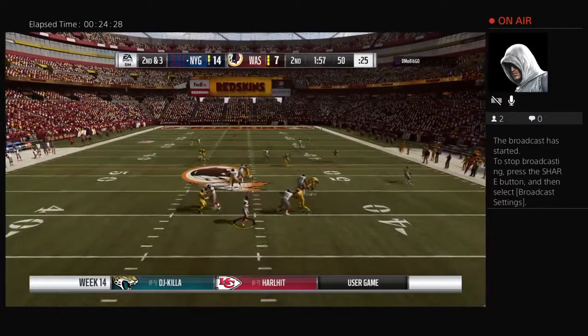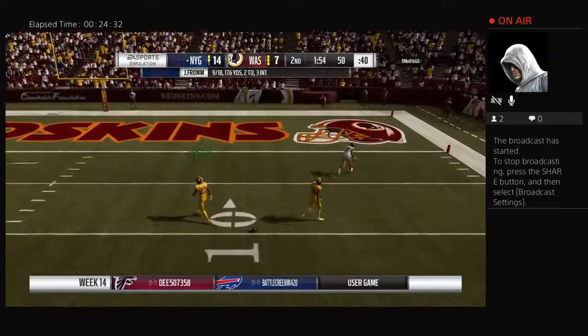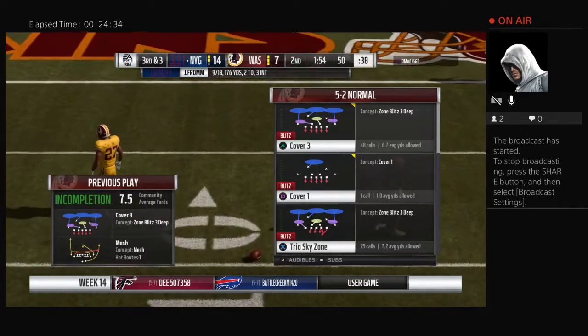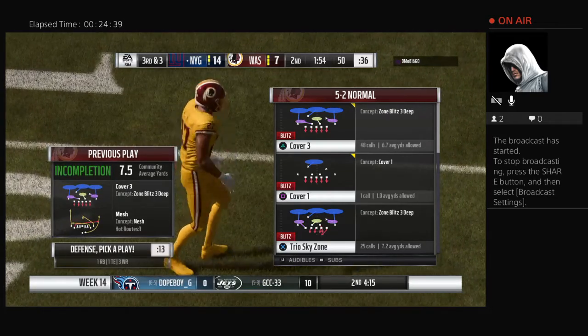From the midfield stripe, they'll look to throw. He's going to let this one go deep. And that one almost intercepted. Far too loose with the football here. Nearly a 4th pick. And it's 3rd down.